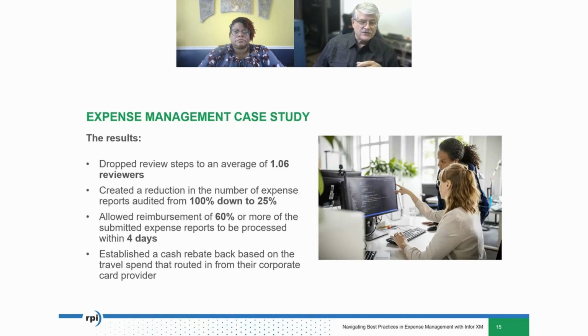Within the second year, that dropped even further. We got to 80% on the second year that were done in 4 days, simply because people now became accustomed to what the policy was based on the way the business rules fired. And so they just learned to modify their behavior as a result of that.